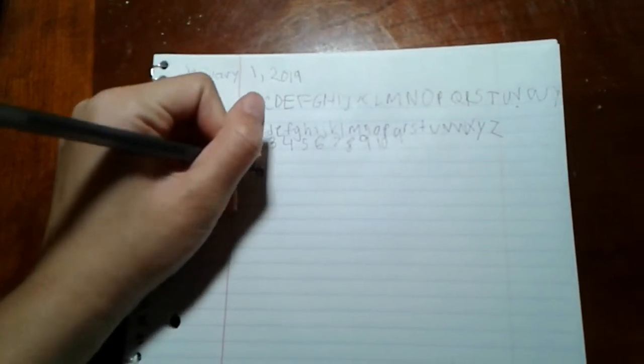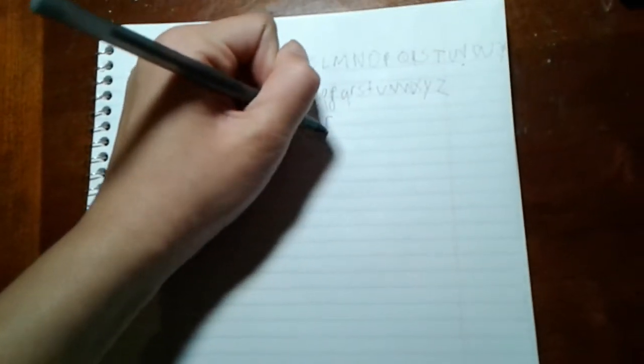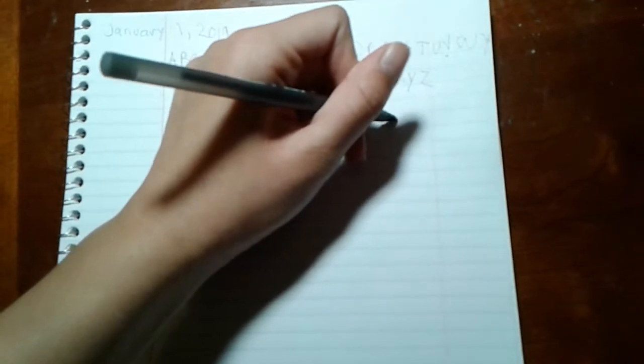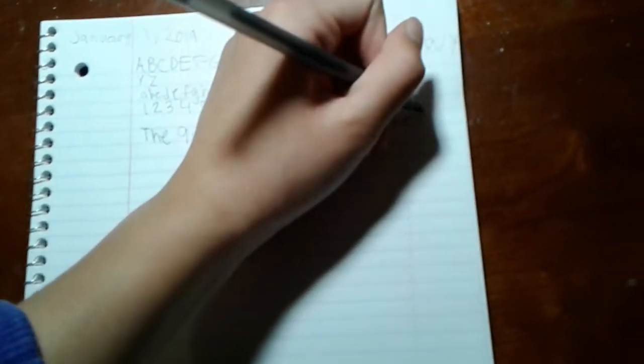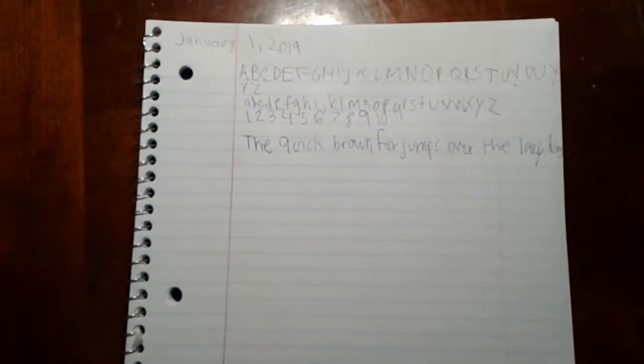Now I think I'm going to do a sentence, just the classic, the quick brown fox jumps over the lazy dog, I think. I don't know. Beautiful. So I think that's about it. I'll probably just do this every day, I guess.